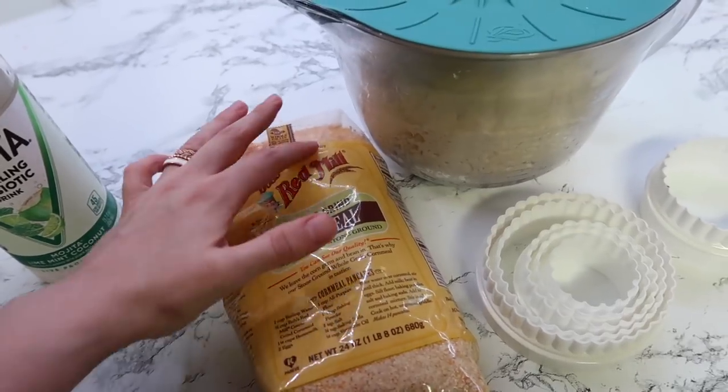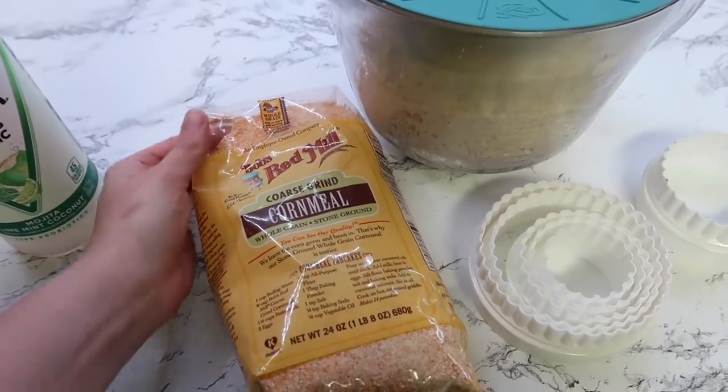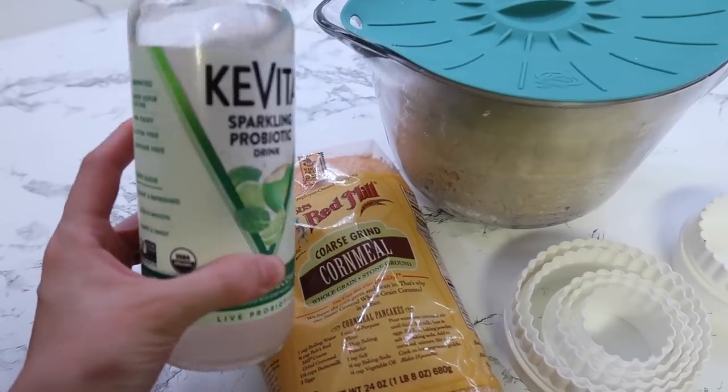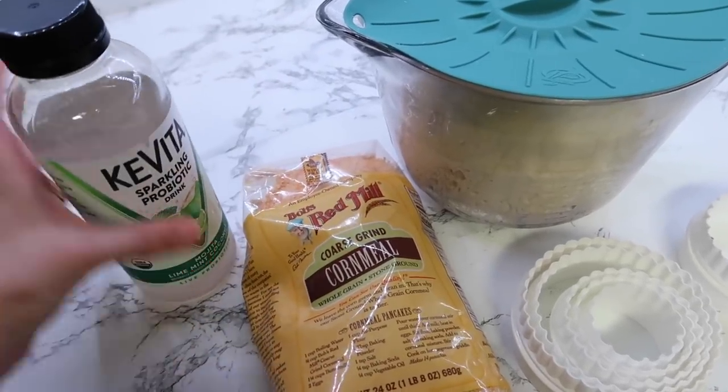I got everything that I needed from Publix. They had water on sale. I got my cold brew coffee, and I did find cornmeal. I also grabbed us some kevita and some kombucha. Those are like fermented drinks.